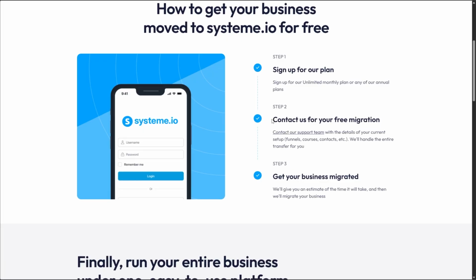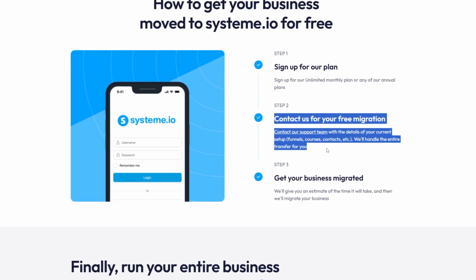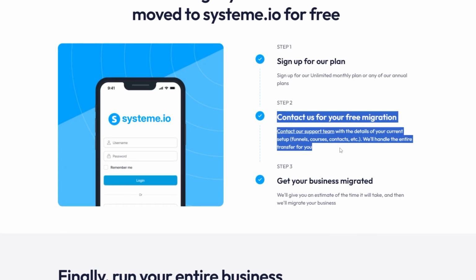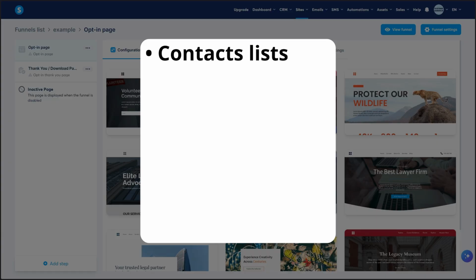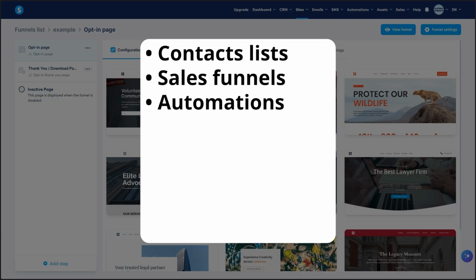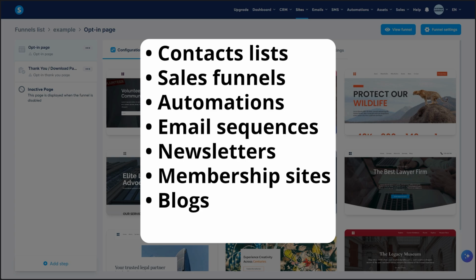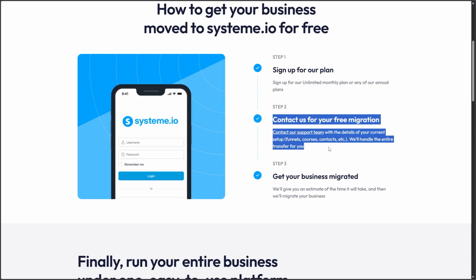How does it work? So once you've upgraded to an annual plan or the unlimited plan, you simply contact the support team with details of your existing contacts lists, sales funnels, automations, email sequences, newsletters, membership sites, blogs, product pages, etc. You provide them with all the access they need, and they go to work.